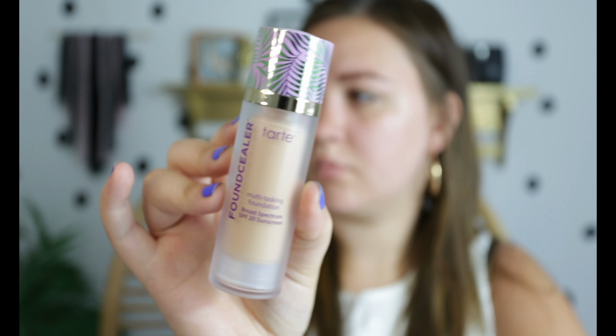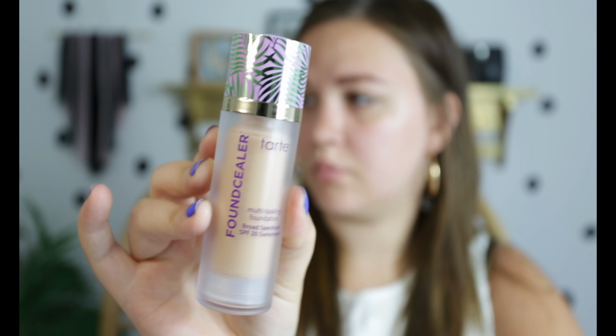And this makeup look right here is the final product of all of the new Tarte products that I've tried today. So the first product that I tried is this Tarte Foundation. This is the Tarte Foundcealer. I'm actually really excited to try this because, I mean, in the name Foundcealer, I feel like it's going to be a nice coverage.